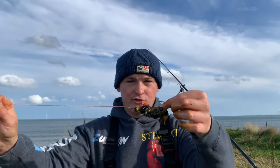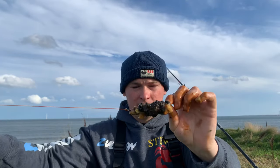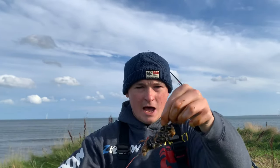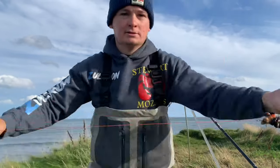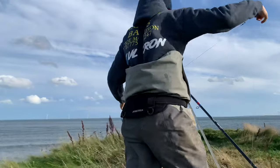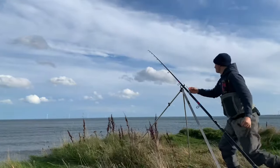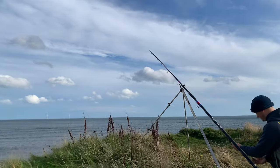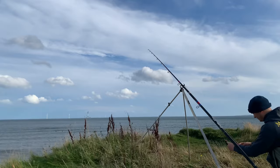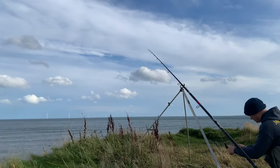Next cast after that lost fish. Half a cartwing, black lug, and the last of that eater peeler. That was underneath anyway, I just left it on there. Come on, the cod. It looks like it's going to be an all right day. Two casts, one fish, two bites.